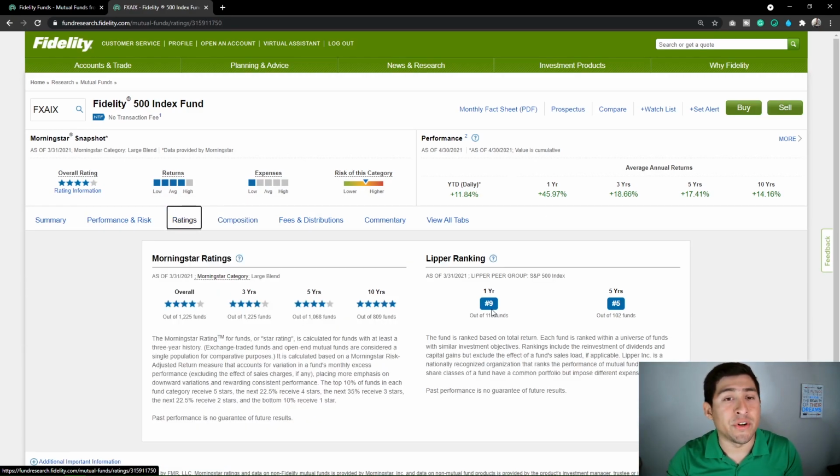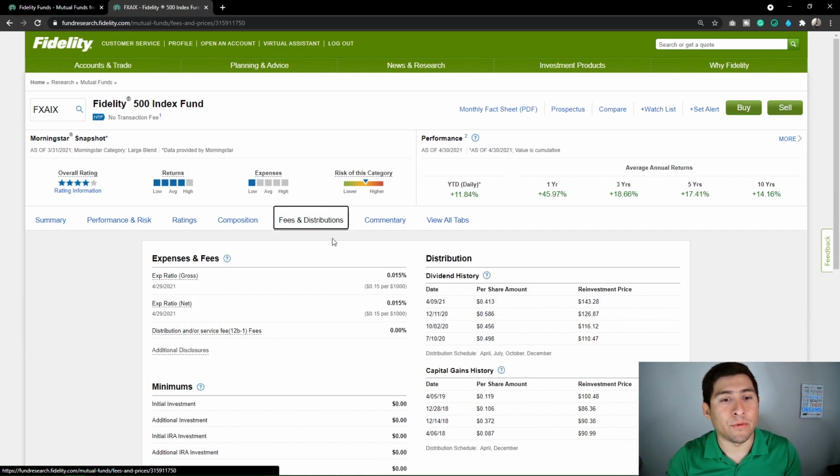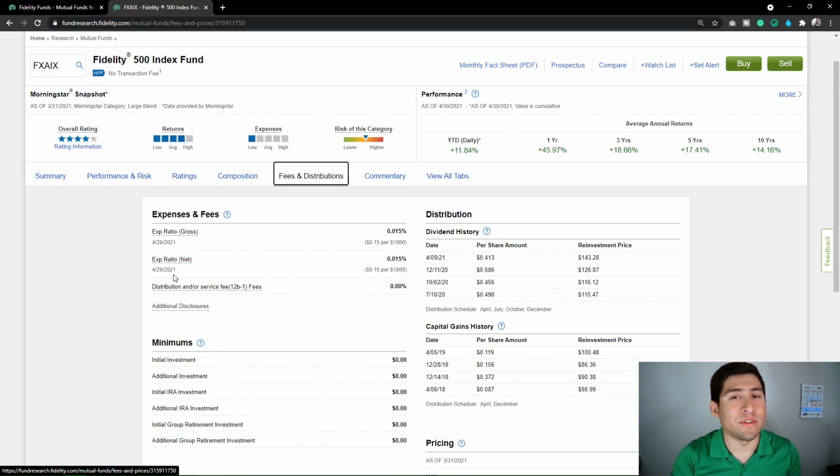Like I said, 1 year is number 9 and 5 years is number 5. So this one is highly used, especially, like I said, for employers. And one thing that I forgot to mention is that, of course, FNCMX and this one, Fidelity 500, do have fees because of its performance, and there's a lot of people on it.